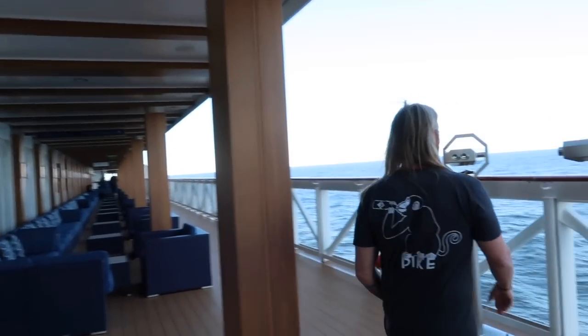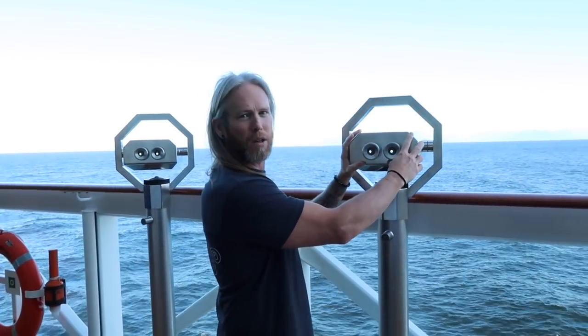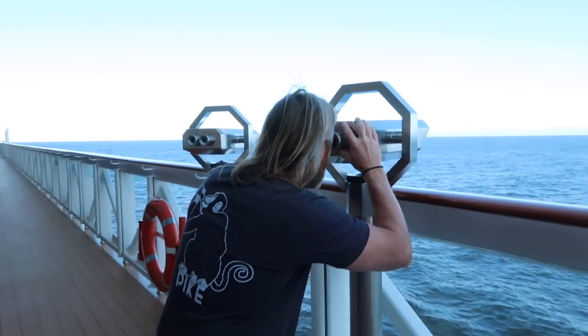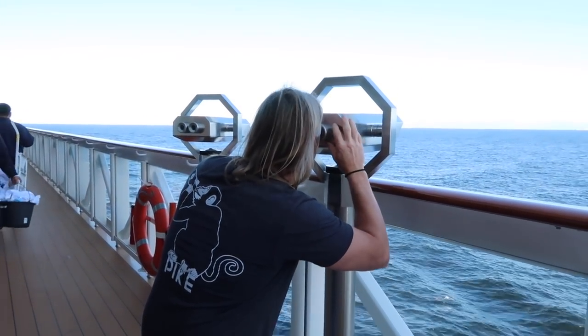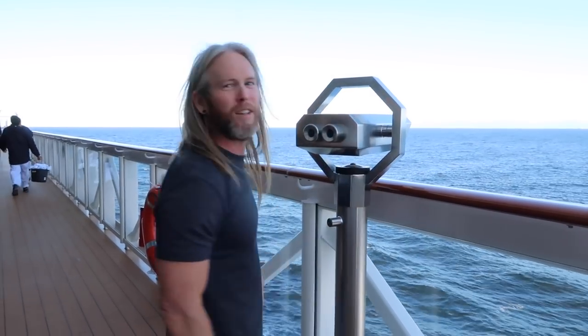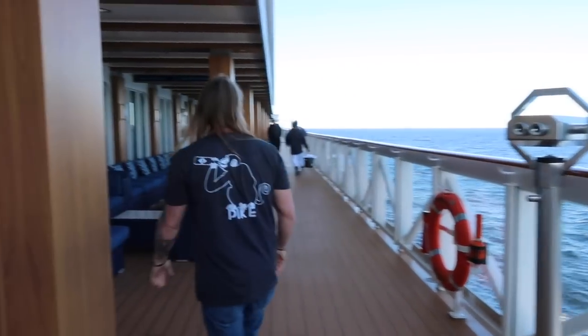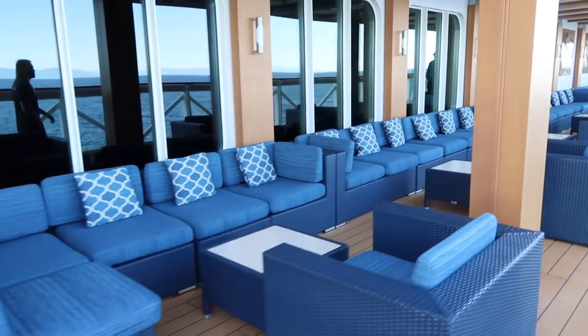Also, if you see some ships, or you want to look at the land, we've got some binoculars here on this deck. You can look out there, and I can see a big old huge cargo ship, so I've got a better viewpoint from here. Pretty cool. And you'll see the comfortable seating just goes on and on and on.